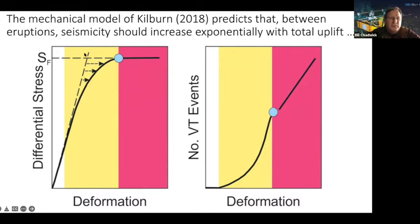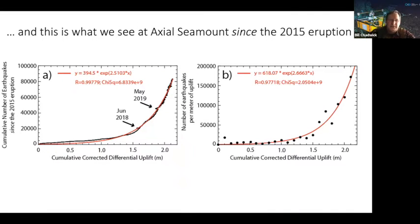But what happens in the real world is that as the stress builds, there's some small but growing component that is inelastic deformation. And effectively, that is the number of earthquakes happening. So with time, as the deformation proceeds, we should expect more and more of the deformation to be accommodated by fault slip or earthquakes until it reaches some critical stress, and then things change. On the right here is the number of earthquakes basically versus deformation. And this model by Kilburn predicts that it should follow an exponential increase. In other words, the number of earthquakes should exponentially increase with total deformation. And when we look, that's actually what we see at Axial Seamount.